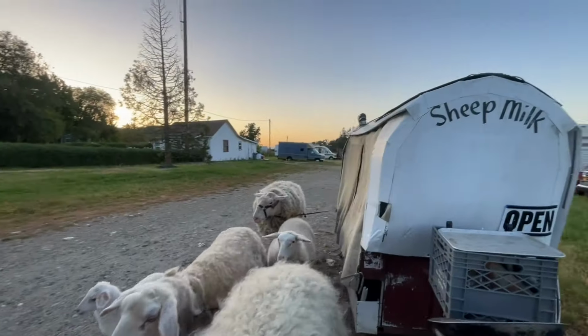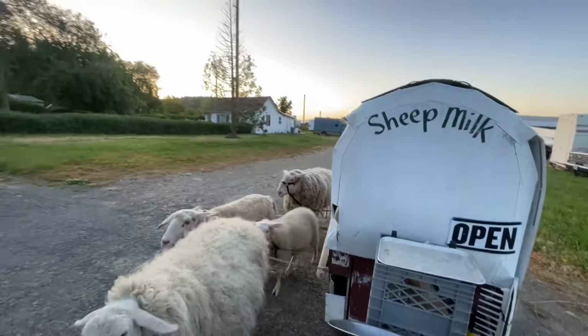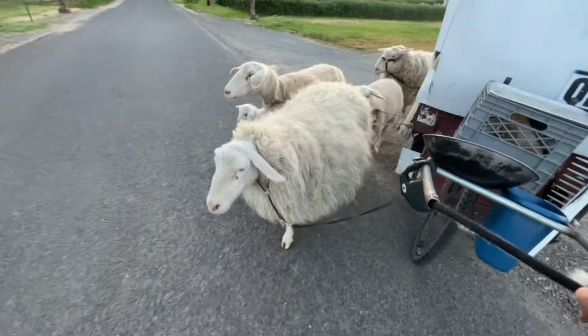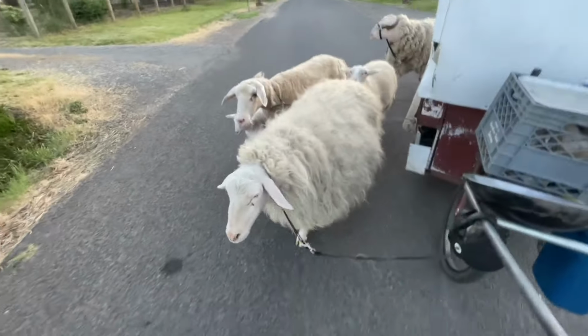Since the door ripped off, we got another tethering point for the little lamb, for Lamy-Lulu. This is everyone's tethering points. We have Annie up here, and Missy, and Lulu, and Ramy.